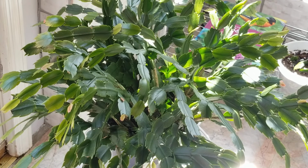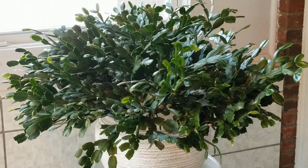The most commonly asked question I get about Thanksgiving cacti is, "I did everything right. I made sure my cactus got at least 12 hours of darkness every day for a month. It set buds. I moved it and the buds dropped. What happened?" Here's what to do to keep that from happening.